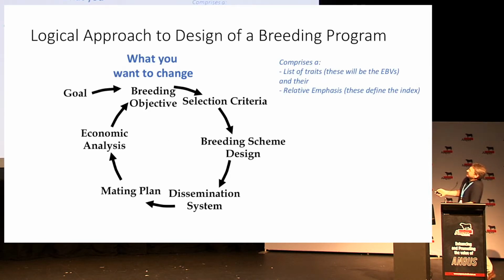The next step, once you have your goal, and we can't really consider this without a goal, is what do you want to change that will advance your animals towards that goal? And that involves two things: a list of the traits that you want to change, those are the EBVs that you will need, and those define the axes that we're interested in, that cloud that describes your selection candidates. And then we need to know the relative emphasis of each of those traits, and that defines the index we would use to summarise the merit of the animals in those clouds.